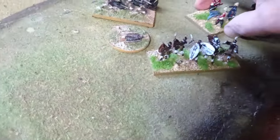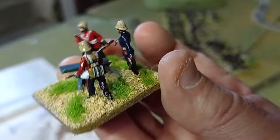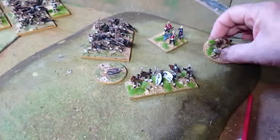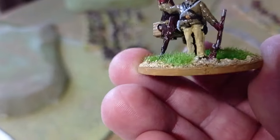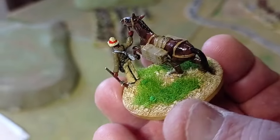Some notes on the terrain. You can see here the conical hill. You can see here also a conversion for the rocket battery, made of pieces of plastic, and of course with the usage of some British Esci figures. There's also the donkey that pulls this contraption. The Natal conscript here is also a Revell from the Confederates. And this is about to be overrun, of course.